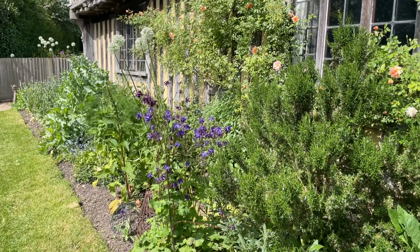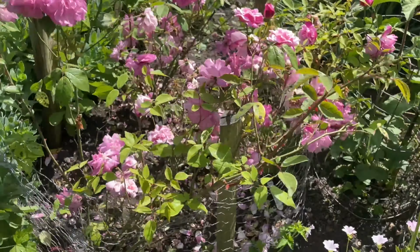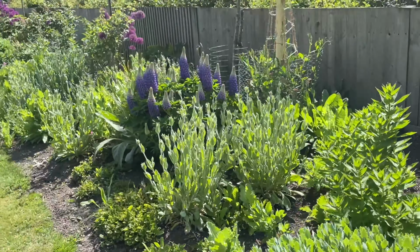And I didn't know what this was. Is it a Canterbury bell, or I don't know. That was a strange looking plant. It's obviously going to get a lot bigger. So yes, very pretty, beautiful day as well, even though it was windy.